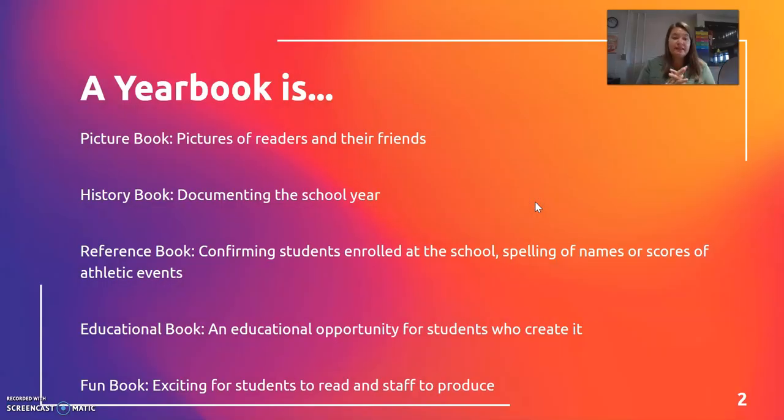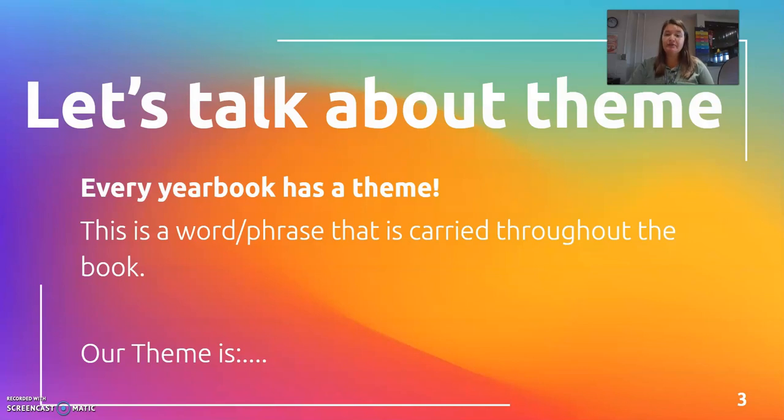Okay, what is yearbook? A yearbook is many things. It's a picture book. That's what you have mostly known it as in the past. It's just all the pictures from the year. But it's also history, right? It documents what happens. It's a reference book. People can go back and look and see who was there, scores of athletic events, everything that needs to be documented. It's an educational book because you guys are learning lifelong skills from being in this class, and it's a fun book. It's exciting for people. So it plays a lot of different roles.